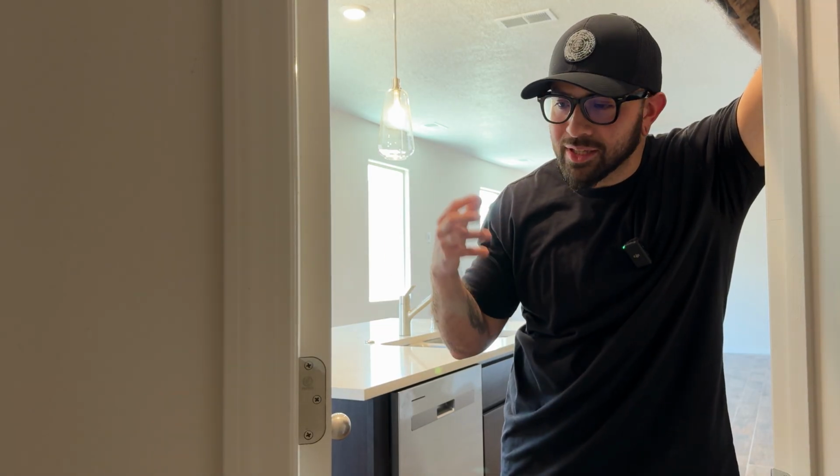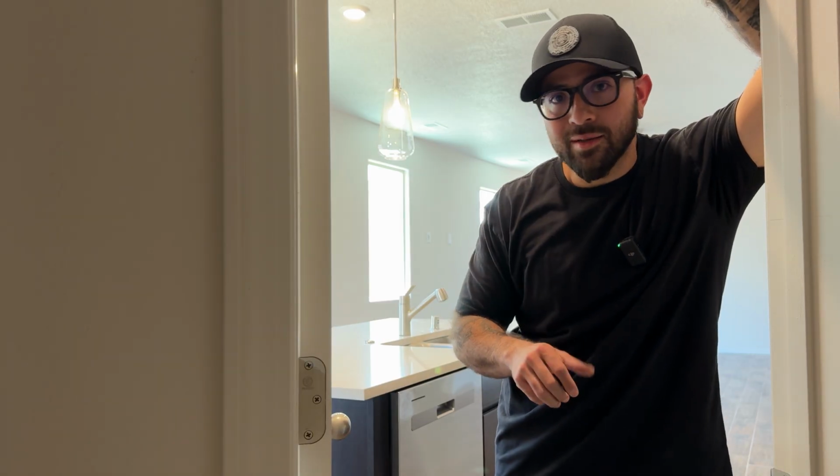Let's walk through the house. I'm going to give you all my personal touches and comments as I'm walking through it. Of course, this one may not be available, but if you're interested in something similar within the same price range, I love to get you all that information. So let's go and check it out, guys.